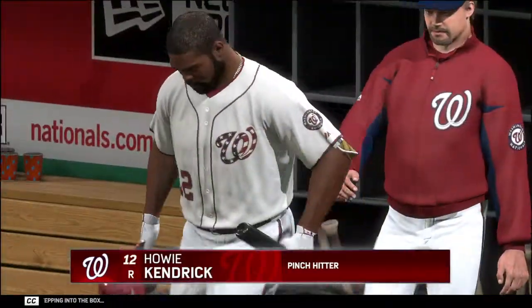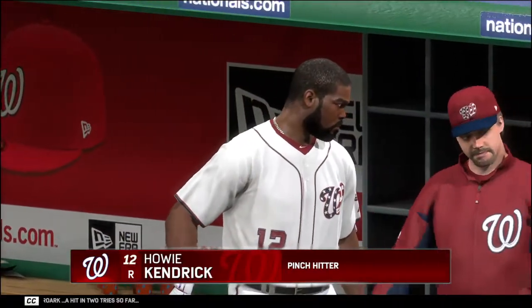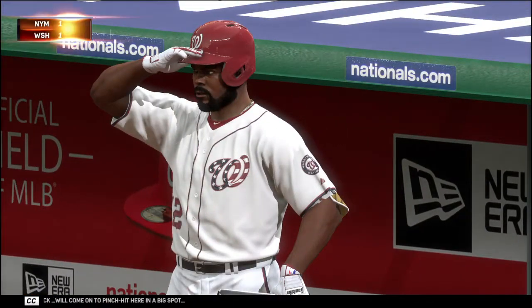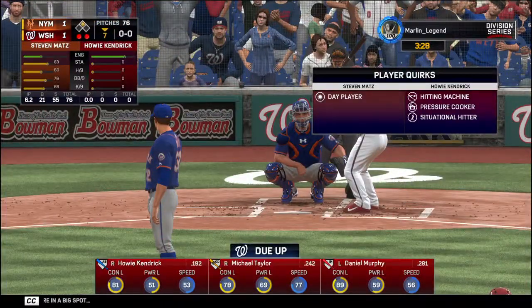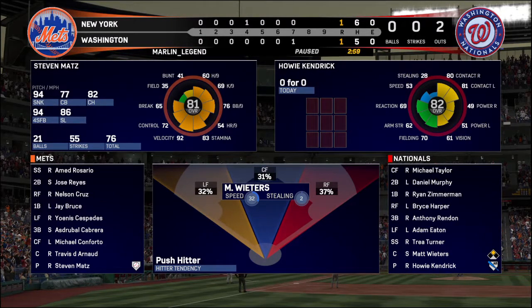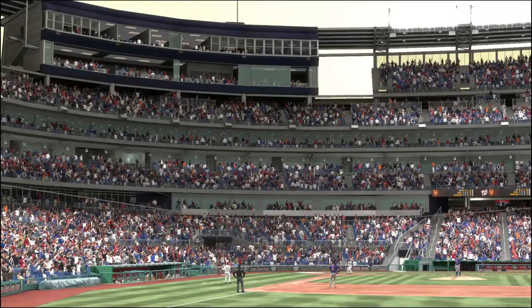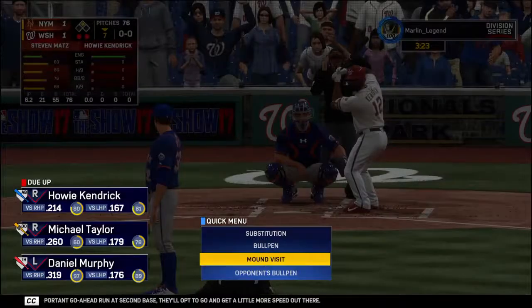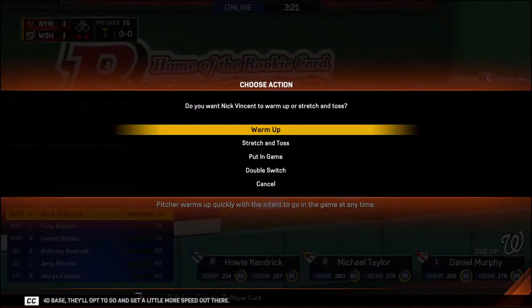Stepping into the box, Tanner Roark. A hit in 2 tries so far. Howie Kendrick will come on to pinch hit here in a big spot. Kendrick. And time will be called here as with the important goal. Jake Marisnick.